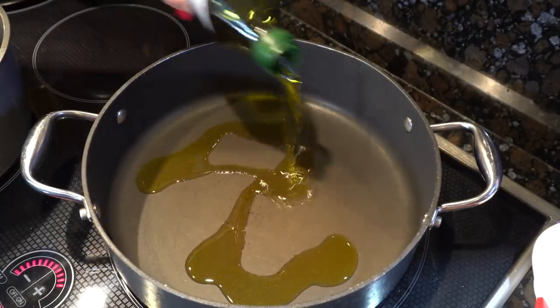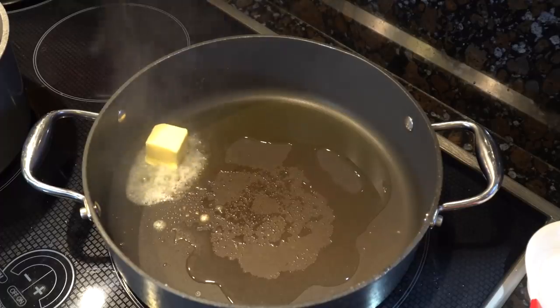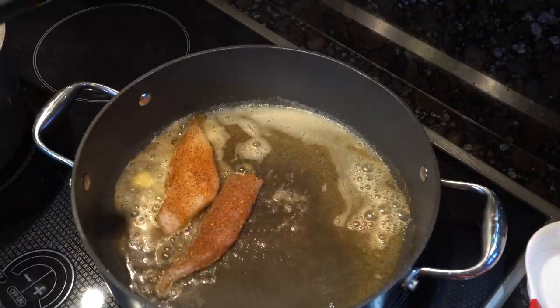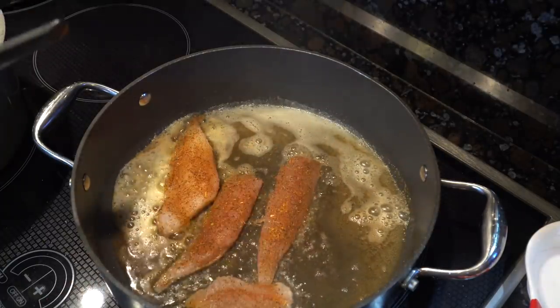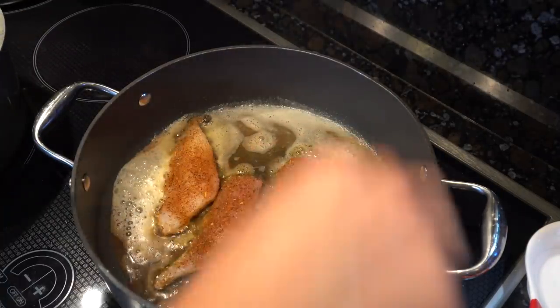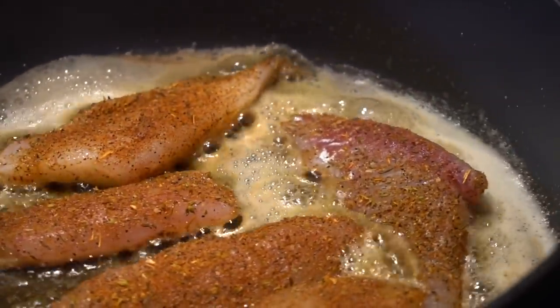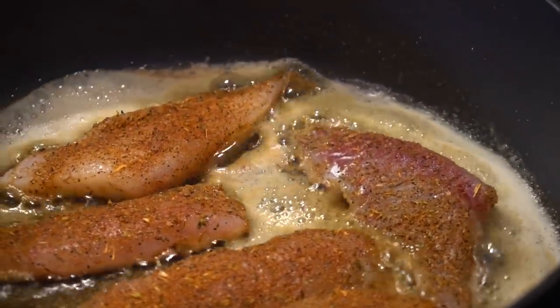I had a skillet on medium-high heat warming up, to which I added some olive oil and then some butter. I added my fillets, which did not take very long to cook because of how thin they were. Once they browned on one side, I flipped them over to brown the other side, then removed them from the pan.